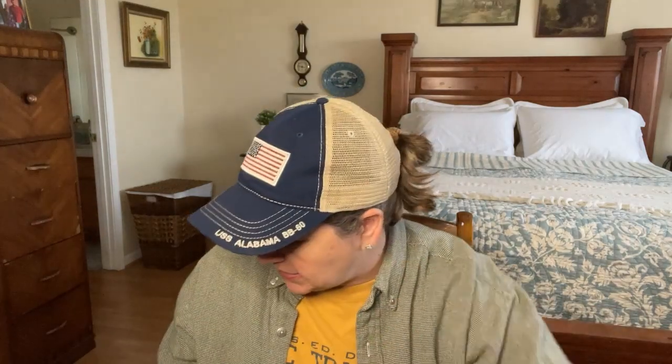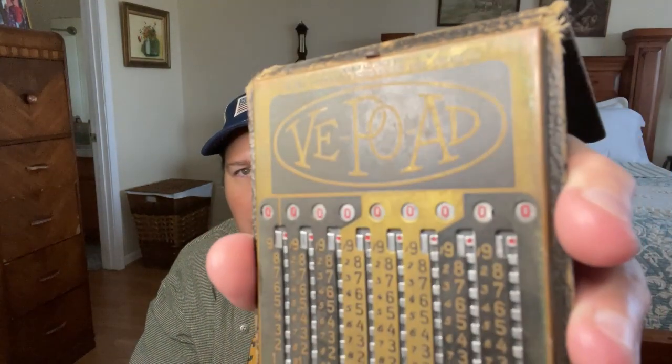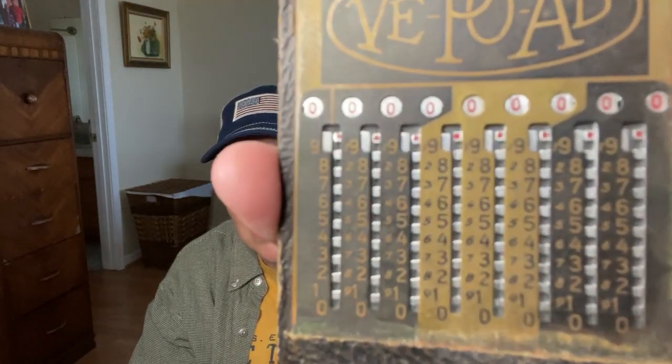So, and the last thing. I didn't even know what this was. I had to Google Lens it. It was $10. It was the most expensive thing that I picked up. But I thought, it's cool, but I don't know how it works. It's called VPO-Ad or YPO-Ad. I'm not quite sure. It looks like it's brass. Not sure. But I don't know how it works. But it's supposed to be an adding machine.